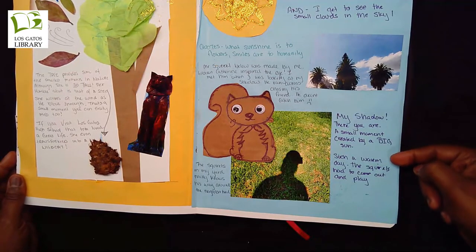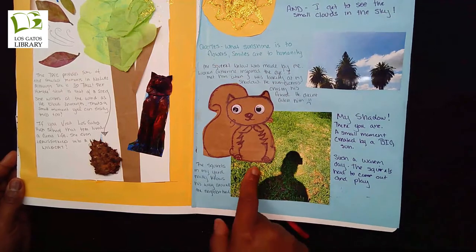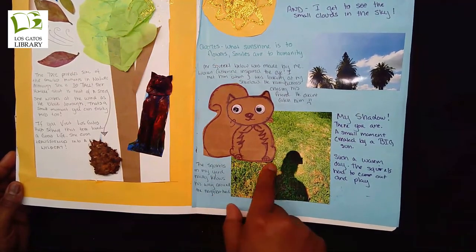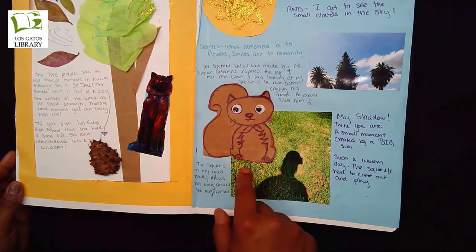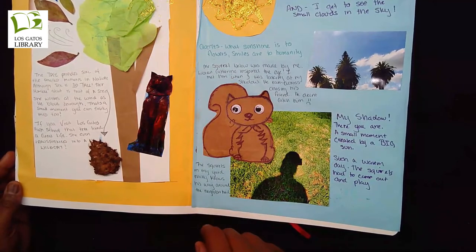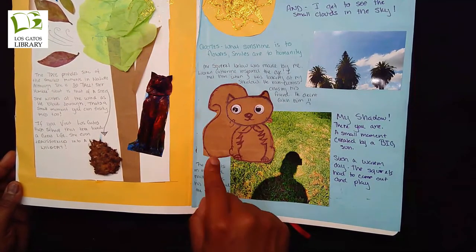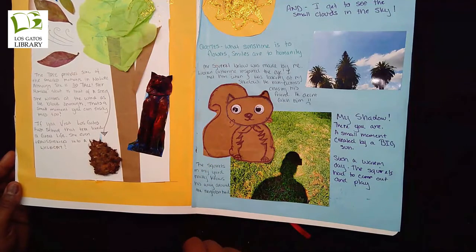Such a warm day, the squirrels even came out to play. And that's where I met my little friend here. I decided to draw him. And I decided to follow with Librarian Catherine's inspiration and use googly eyes for him. Bob Saget even made a quote. He's a comedian. And he said, the squirrels in my yard really know their way around the neighborhood.